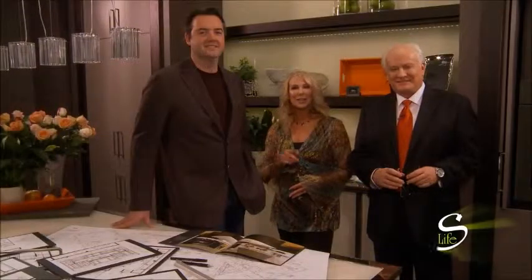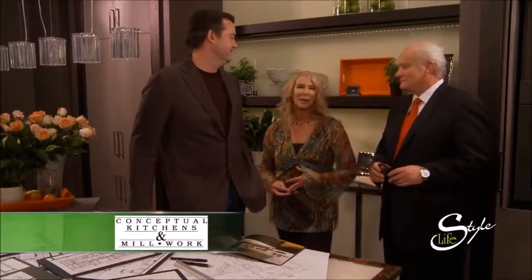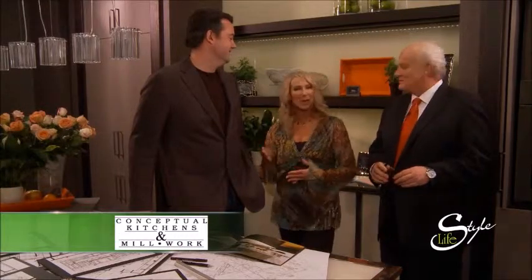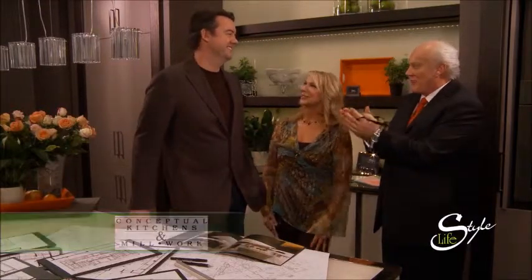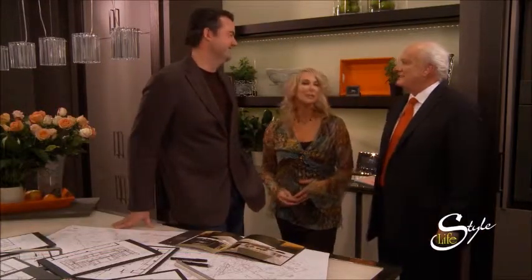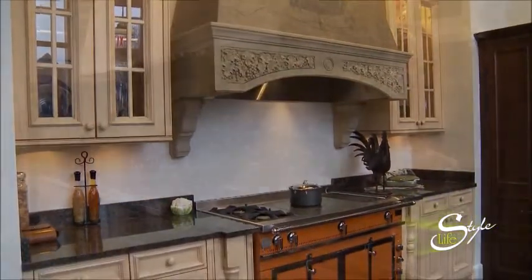Everybody knows that the kitchen is the hub of activity in the home, and we are raising the style bar. We're so happy to be here at Rob's Conceptual Kitchens with Rob Klein. That's right. We have to raise that style bar because Rob is so tall, our tallest featured guest. Hello, Rob. 6'7". Thank you. It's good to be in your space, in your home, in this beautiful kitchen.